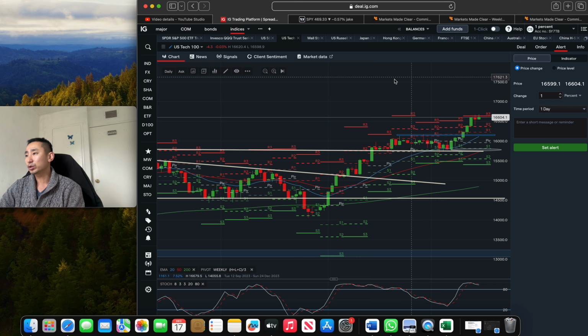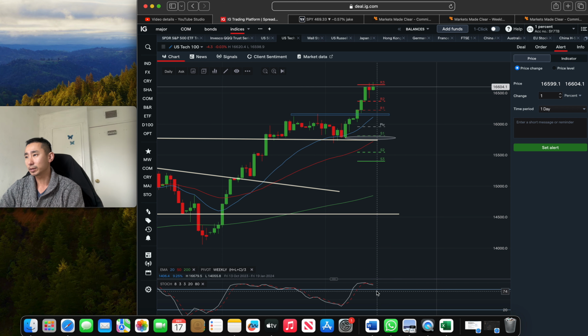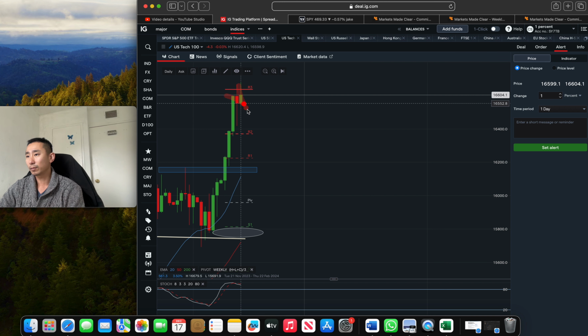Nasdaq is bullish as well, but the current momentum is looking a little bit tired now. You can see we had a couple of reversal bars. We got a high test on Friday, so I'd like to see a little bit of pullback to around the 16,200 area to take a long on Nasdaq.